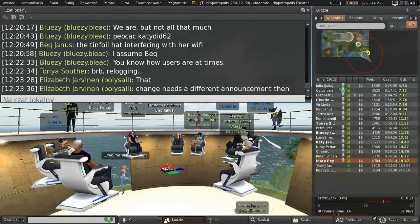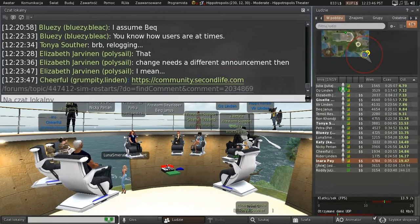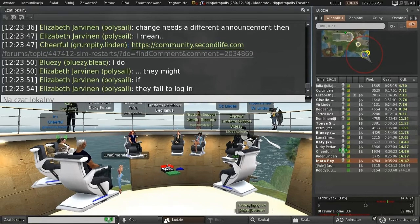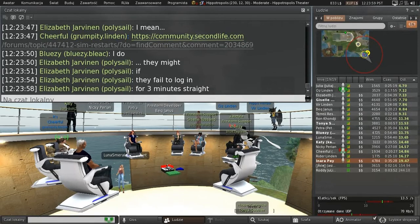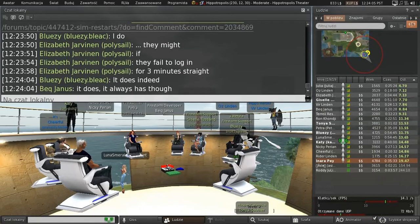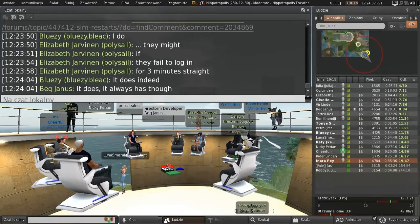We could change the message, but nobody ever reads messages, so it doesn't really help. That's a fair point. We can change the messaging. It does tell you to wait a couple of minutes. It does. Yeah, it does say that. I've had it happen too. If we change the words, maybe it'll catch somebody's attention because it's a new message.